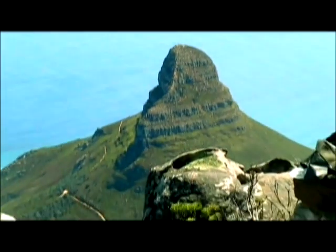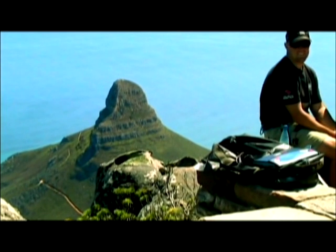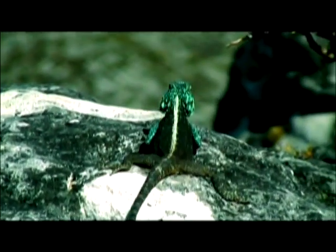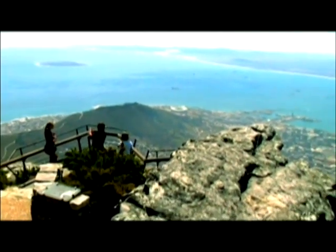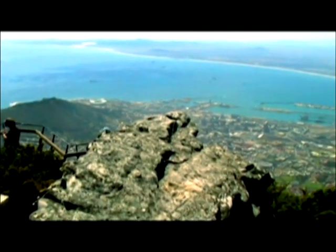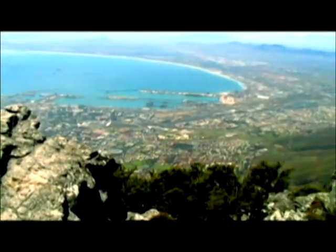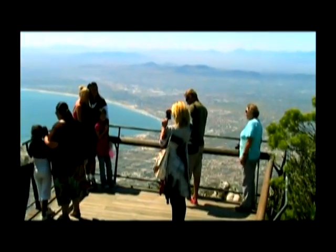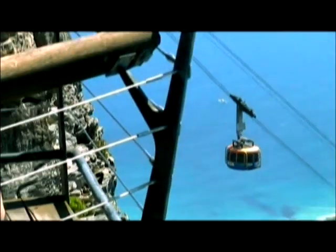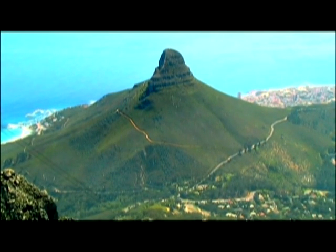Hiking around Signal Hill was a tough challenge. In the background, Robben Island, the place where Nelson Mandela was in prison for 27 years. The cabin is turning 360 degrees while going up or down. A tired look back at Signal Hill.